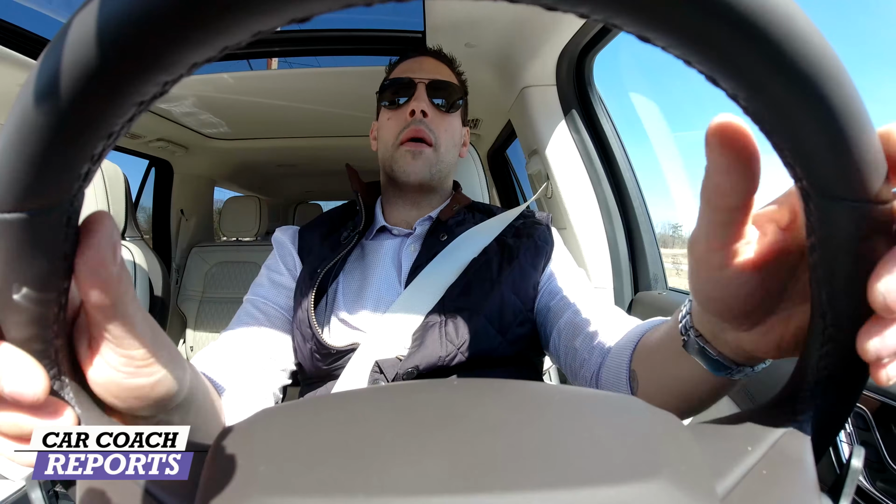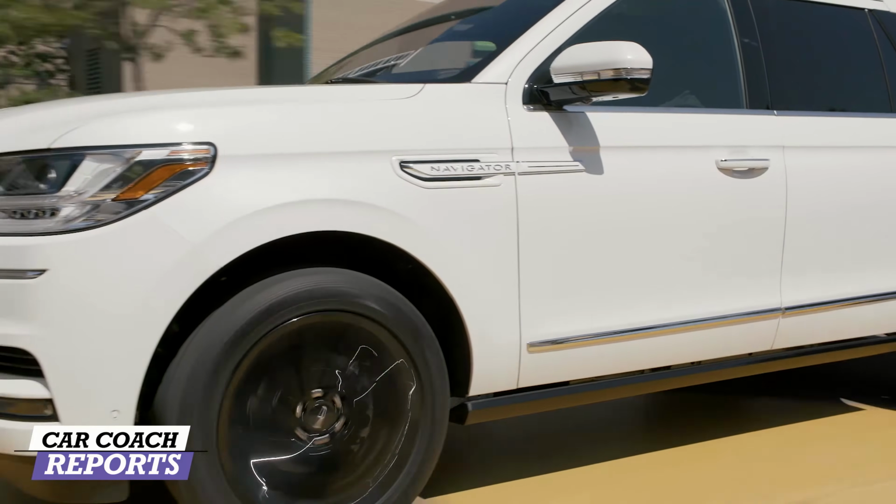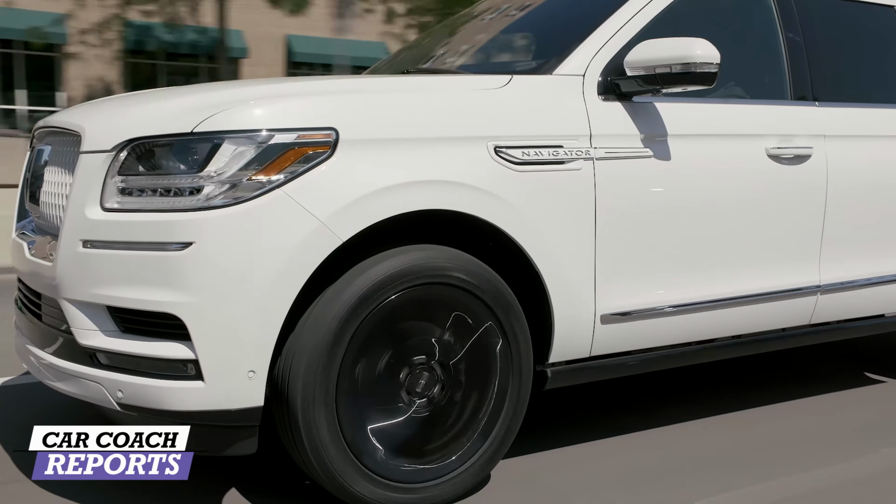All in all, this is a big vehicle. It is a bit of a boat, and it requires some driver input. Not so much when you're driving down the road.